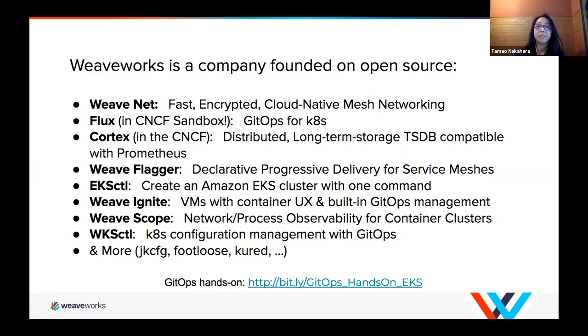And that helps you do things like canary deployments, blue-green, A-B testing, leveraging service meshes that are out there. It first started with Istio, and then he's expanded to others. So you'll be able to see us do a canary deployment with the GitOps hands-on using that, as well as other technologies. And we have many, many more here that we don't have time to go through, but you can see the various projects that we've worked on and you can check them out.